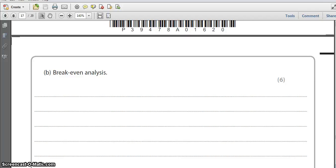And that brings us to the end of section 2. And remember, when you get to the end of the paper, you should have a few minutes left. You should look over your answers and go back and finish off any of the section 1 that you did not finish.